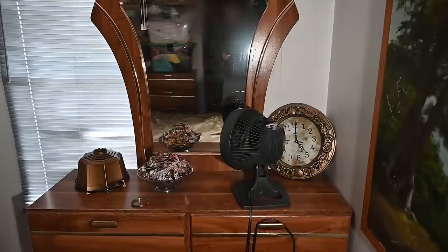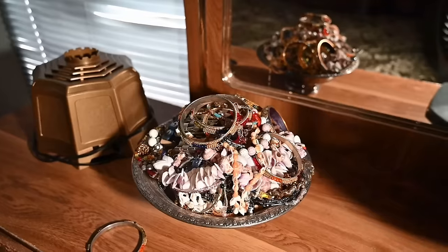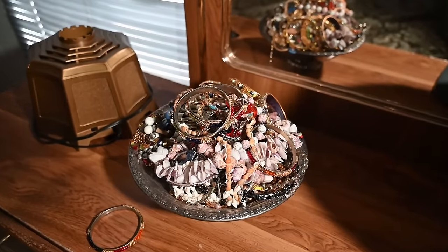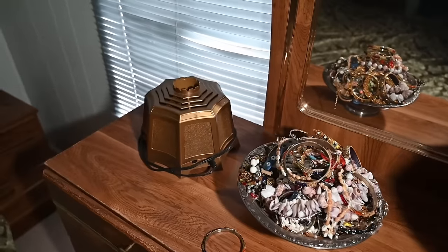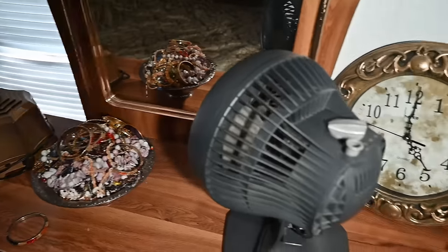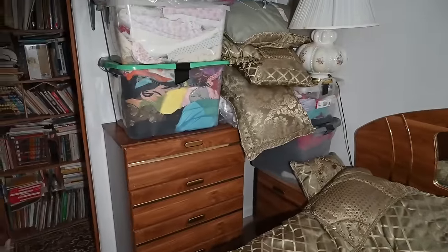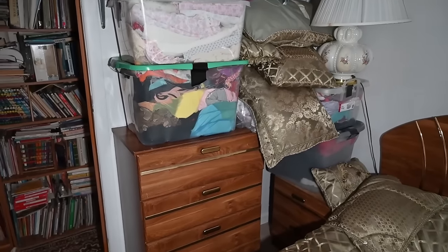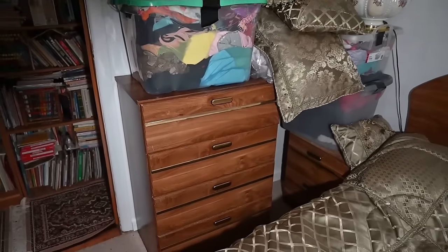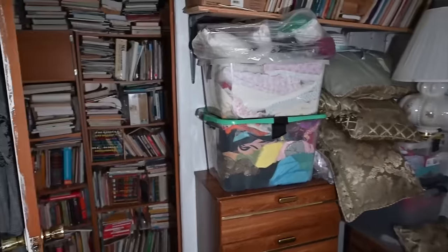Let's go over here. Let's move along over here. Take a look at all this jewelry. Giant bowl filled with it. Wow. Beautiful old clock too. And this is their storage area. They did not have a closet in this room. And so I'm sure they would keep all of their stuff in these boxes or in those cabinets right there too. They definitely were very smart people, though.